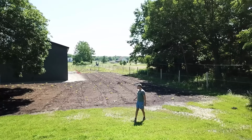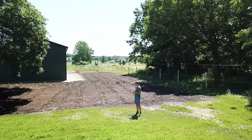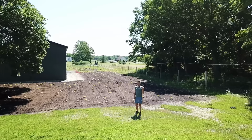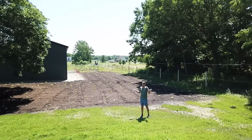This is our pumpkin patch. So this is one of two pumpkin patches. I'll show you the other one in a little bit here, but this pumpkin patch is our main patch. It consists of just a little over 200 pumpkins between Connecticut Field and Howden. Now these pumpkins are just going to be grown for Halloween sales, essentially.